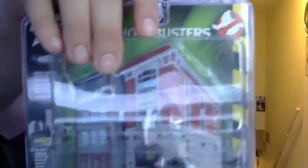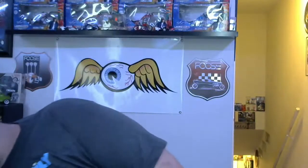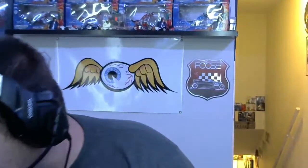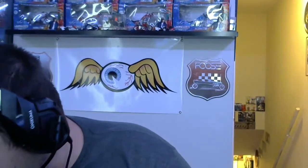Wow, that is so cool. Look at how 3D it looks. That is awesome. Even got the Ecto-1 in front. That is awesome. All right, so I think I have an itty-bitty pocket knife here. Let me see if I got one, because I do not trust this box cutter for the next one in my mind.